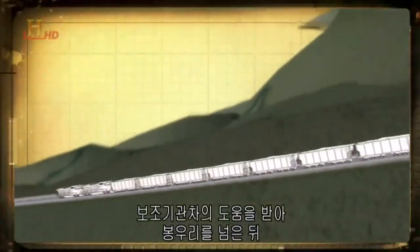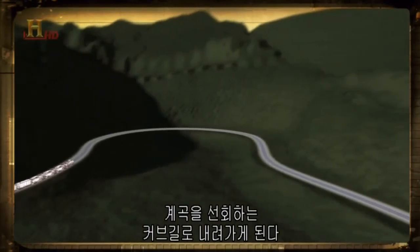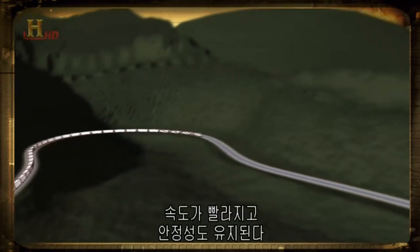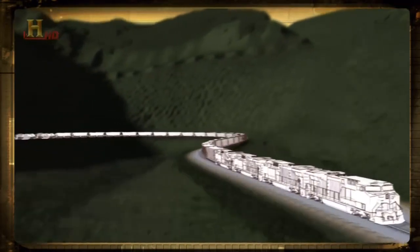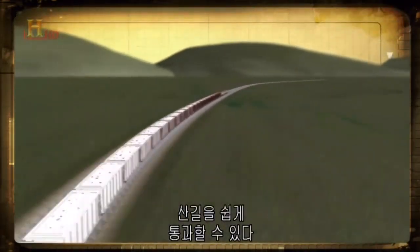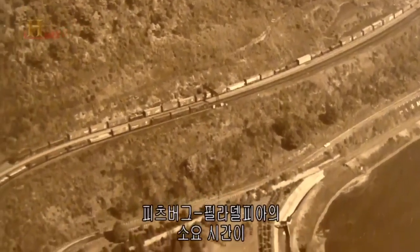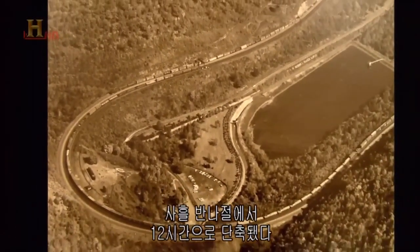With the aid of helper locomotives, trains climbed over the pass, then down into the curved track around the head of the valley. Because the curve itself is on a gradual incline, the train can go faster and remain under control. Out of the curve, the train still has enough momentum to get over the next mountain pass. When the horseshoe curve opened in 1854, the trip from Pittsburgh to Philadelphia was cut from 3.5 days to just 12 hours.